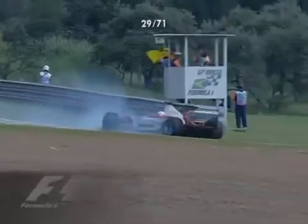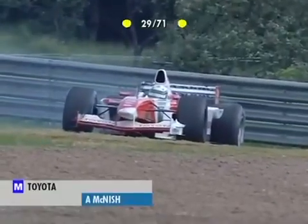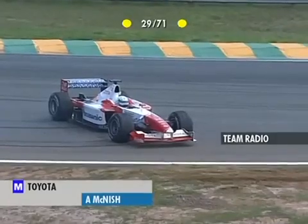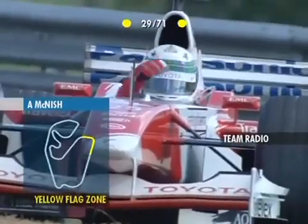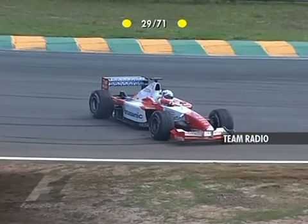Ralf is... and off goes McNish. Allan McNish in the Toyota has had a spin at turn 4. Trying to listen up on the radio. Oh, and he stalled it. Has he stalled? I think he has done. Oh, yeah. No. What a shame for Allan McNish. Is this going to be a safety car situation? CDS, Allan, CDS. No driver out.